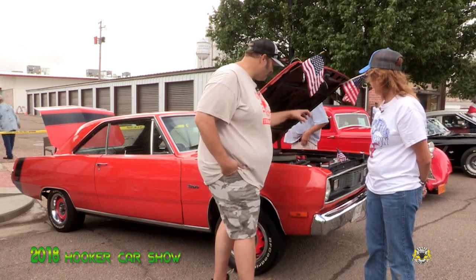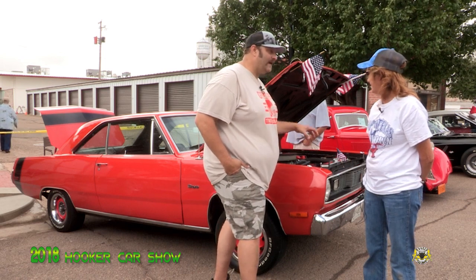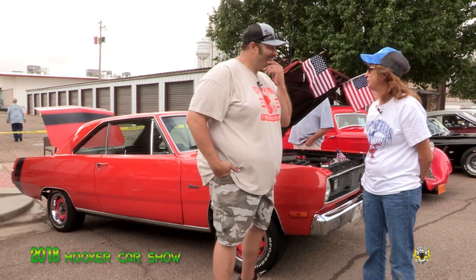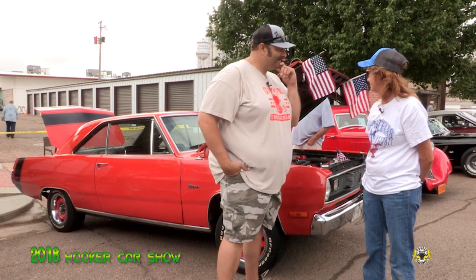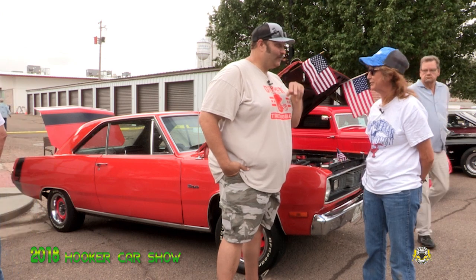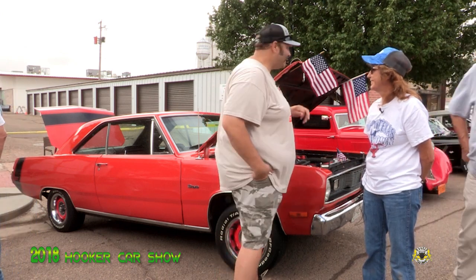What gave you the want to get one of these? What about this kind of car made you want to get it? I don't know. I just liked it. I liked the muscle. When I saw it, I liked it. It's got a cool look, right? Yeah. It's got a cool, fast look, doesn't it? Yeah.